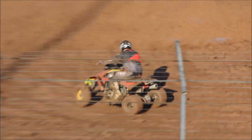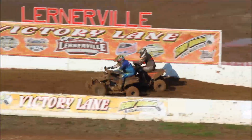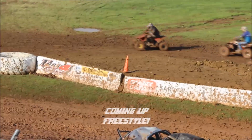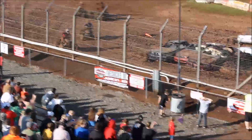This is the final lap. Team Pennsylvania tried all their best to try to get around Team New Jersey, and Brett Butler comes up across here, gets into the inside, and then manages to get hooked up onto the wall, coming back around, and then Team New Jersey ends up finishing second, while Team Pennsylvania gets the big trophy in Lernerville. Coming up next, we have got Monster Truck Freestyle.